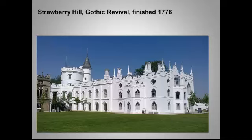Note the date. Strawberry Hill actually prefigures Gothic revival, might even be considered a kind of Rococo building. Really, there was nothing else like it at the time, and in fact, it helped spur the later movement toward Gothic revival.